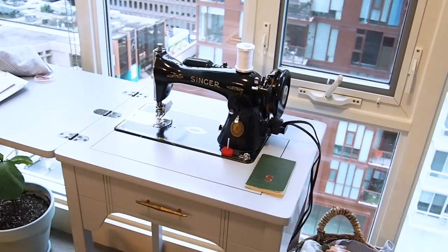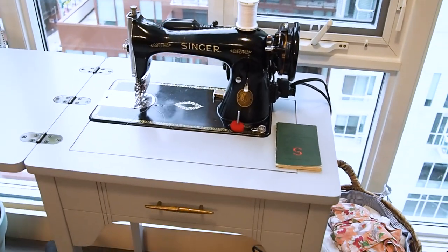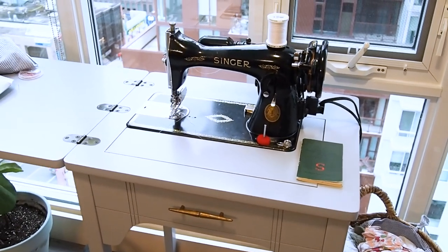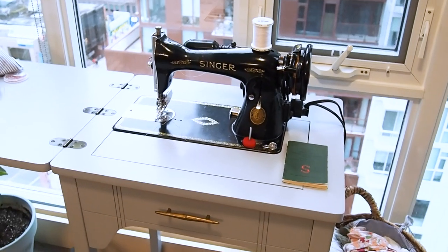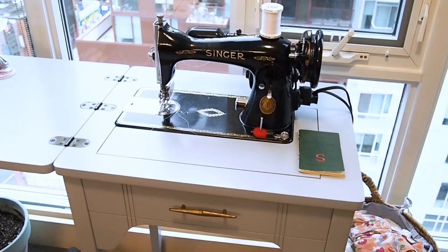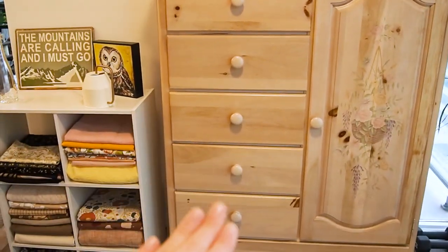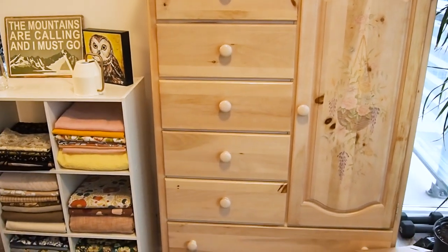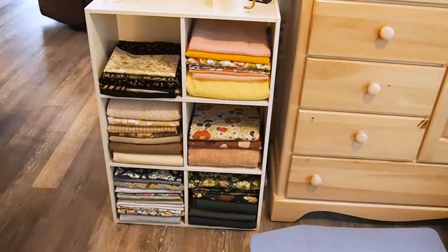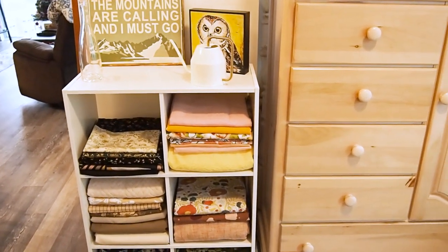Over here, I have my vintage Singer sewing machine. It didn't need to be oiled or cleaned out today because I did it really recently, but I did just dust it off and organize all of the things that were on top of this table. So now it's all ready to go. Over here, I've put all of my beads and sewing supplies in my chest of drawers and organized it. And then of course, I've finished folding my extra fabric and I've put it into my shelves here, which is great.